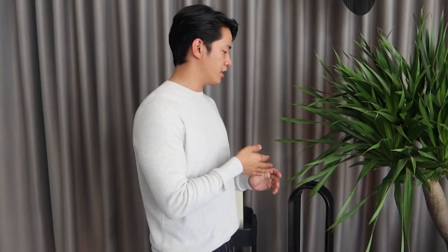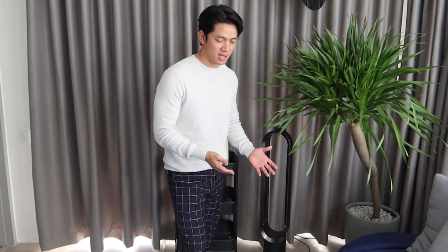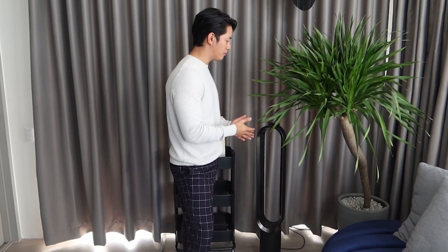Okay, so we also have here my Dyson power fan. Ayan. Ganda rin niya kasi black siya. Bigay lang siya sa akin ng Dyson. I didn't know na black yung ibigay nila sa akin. And nag-match siya sa place ko. And it's good then. So, for sure, aesthetic tayo. So, hindi ko na magagawa yung mga tumutunog sa mga LED.